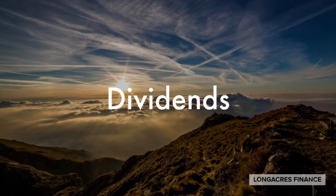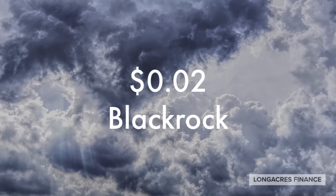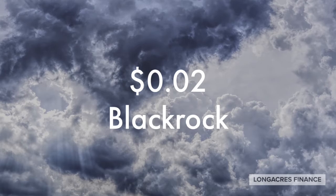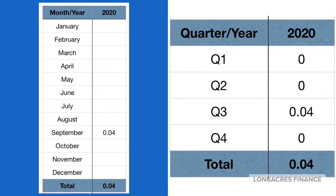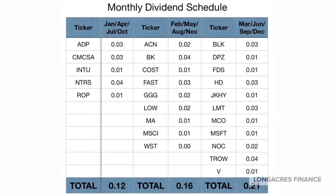Let's move on and cover the dividends. As I stated earlier, the portfolio received one dividend since the last update, a whopping 2 cents from BlackRock on September 22nd. Here is the updated tracker of our dividends, showing a total of 4 cents that we received in September thus far. Here is the monthly dividend schedule for the portfolio.